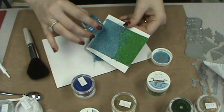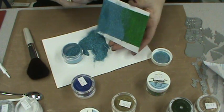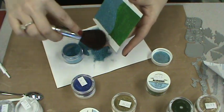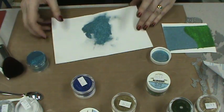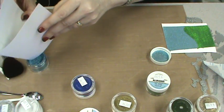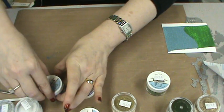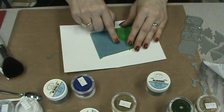No, I didn't get the side over here very good. There we go. Brush it off. Put it back in. It all goes back in. This glitter, it lasts forever because you use so little of it. Put my lid back on because I'm the worst at doing that, and then I'll pick it up and it'll get all over the place. And then I'm going to burnish.